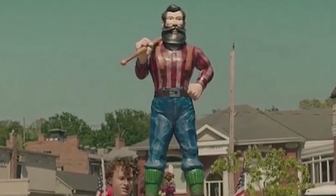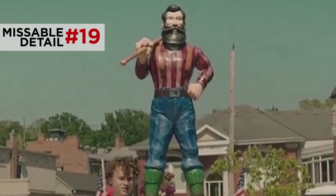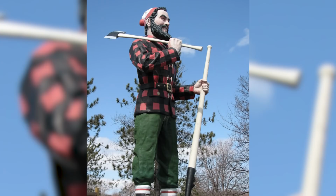Moving on to this scene in the town square on the 4th of July. In the background is this big statue of Paul Bunyan. In the book, this statue comes to life to taunt Richie. And actually, a Paul Bunyan statue does exist in real life in Bangor, Maine, and it has creeped out all the locals. Now, one of my favorite details is this clown in the background.